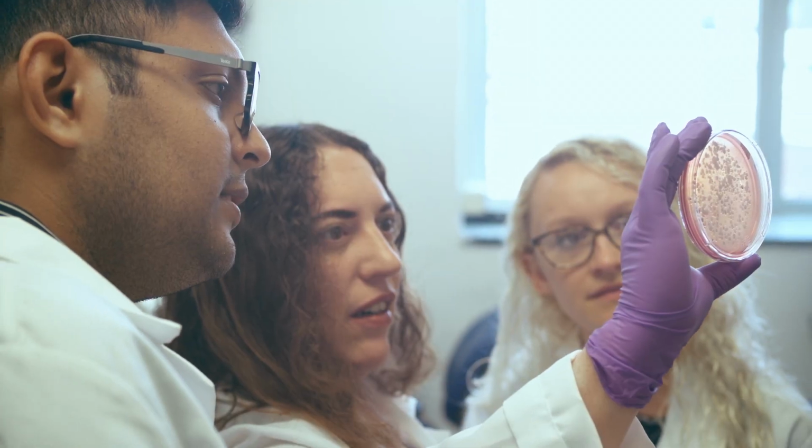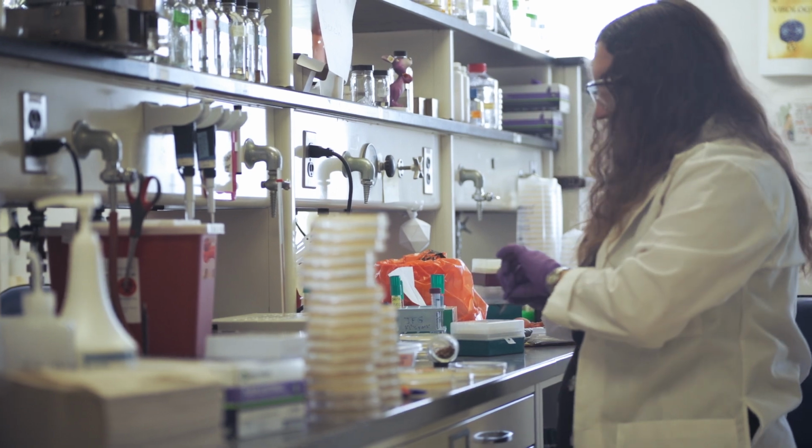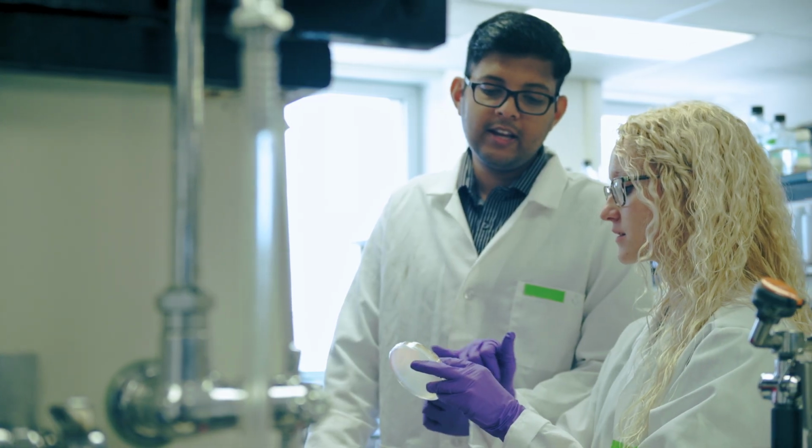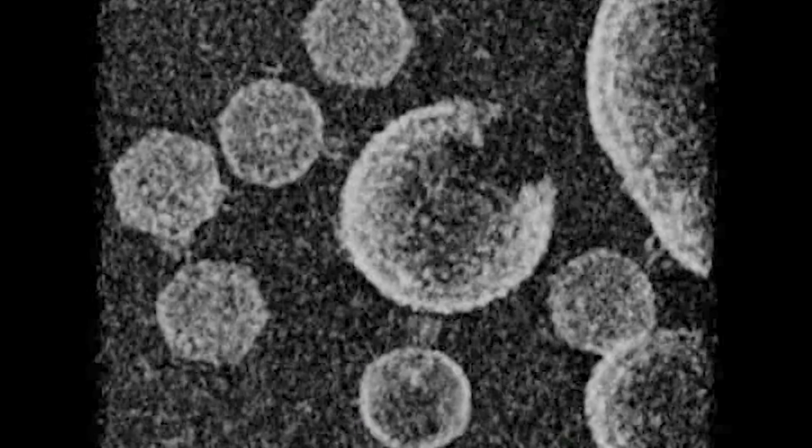It's easy to understand how virus research is really important from the human health perspective, because there are so many diseases that are linked to viral infections. And what we learn about one can be applied to the other based on the fact that they have these conserved structures. One of the viruses that we're working on is from Brazil.